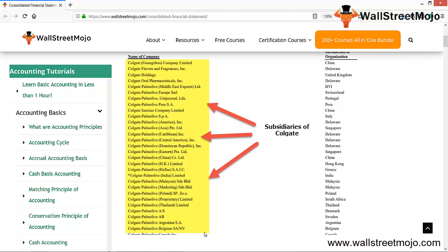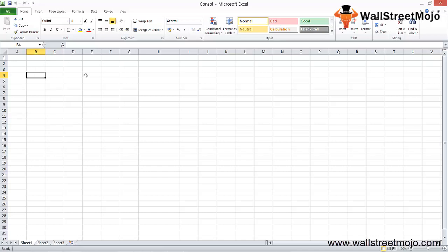So a consolidated financial statement is basically the financial statement of the overall group, which represents the sum total of the parent and all of its subsidiaries. It's like these are all the kids of the company, and this is the head of the company, the parent, the mother or father. It includes three kinds of financial statements. The first one is the income statement, then the cash flow statement, and the next is the balance sheet. So these are the three financial statements.